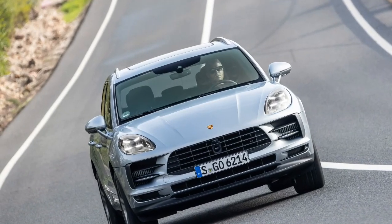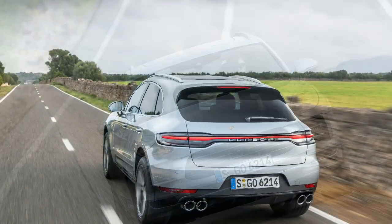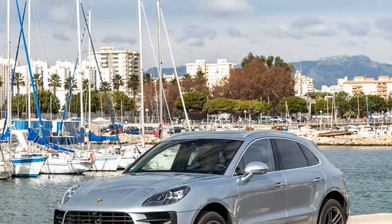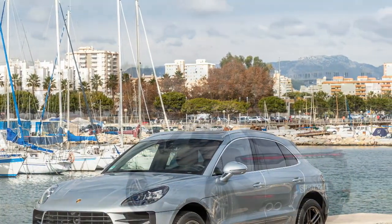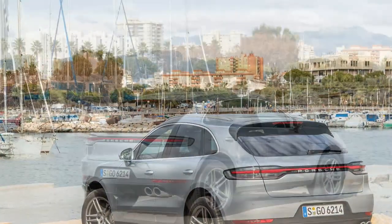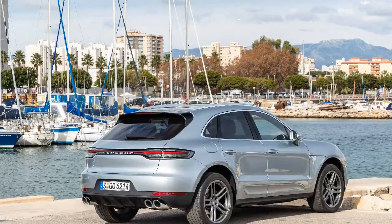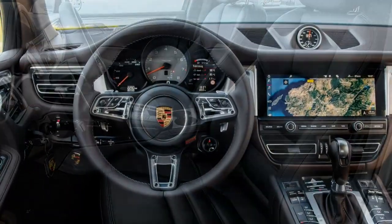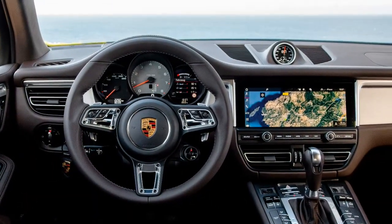New for 2019, cars equipped with the Sport Chrono package now include a drive mode dial on the steering wheel, as on other Porsches. That positioning invites more frequent switching between modes, plus the dial can also include a Sport Response button that moves all settings into max sport mode for 20 seconds, with a countdown in the instrument cluster.